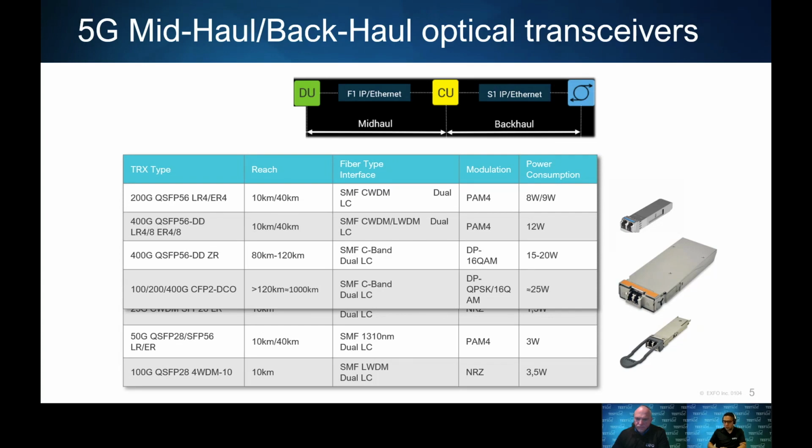Coherent is one of the new waves in the transceivers field, and we start to see those kinds of transceivers in QSFP-DD ZR form factor, but also in CFP2 DCO as well. So this is the current state of the 5G transceivers.